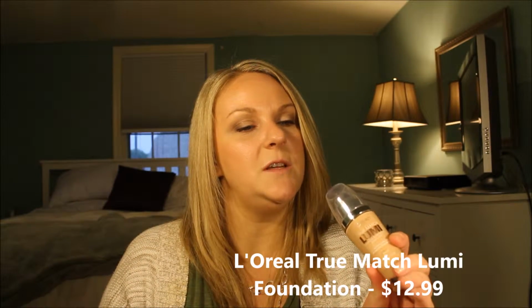and 2, which is the neutral soft ivory classic ivory. And for a long time I was using the True Match in the regular formula, which is a really great formula if you have sort of normal to oilier skin, maybe combination skin, because it has a matte finish.